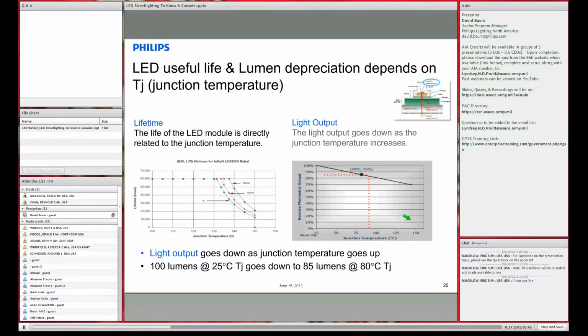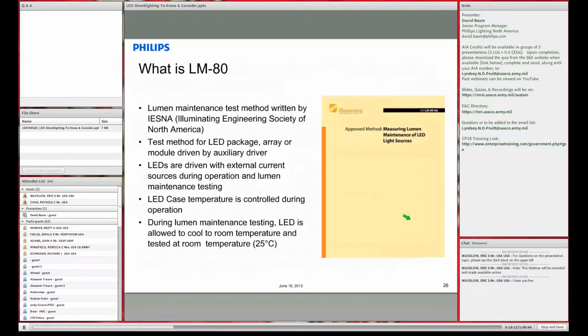And the light output also, you can see here, has an impact as well. The example on the right again shows that as the junction temperature increases, the potential output of the LED also decreases. So again, this is just something that the fixture manufacturers have to design into their fixture and make sure they manage accordingly.